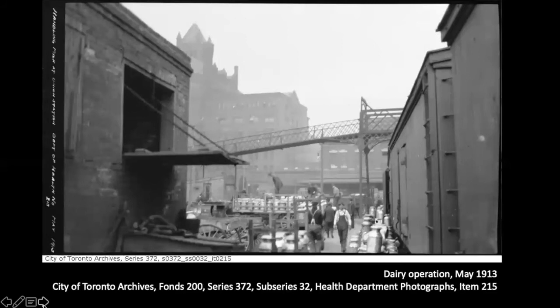I just love this photograph. I can imagine this is an early morning shot. That's the back of old Union Station there. You can see milk coming in from all across Ontario by rail.